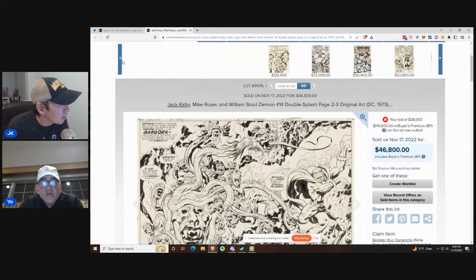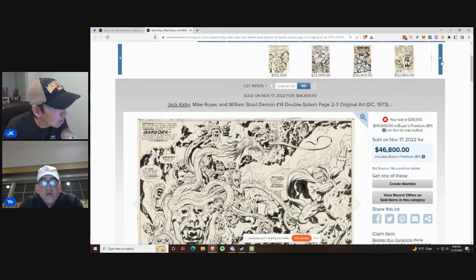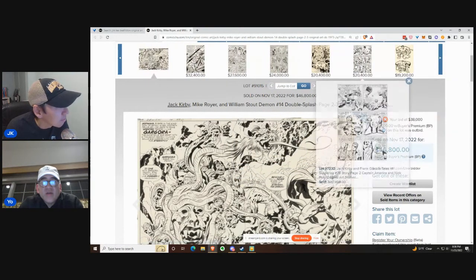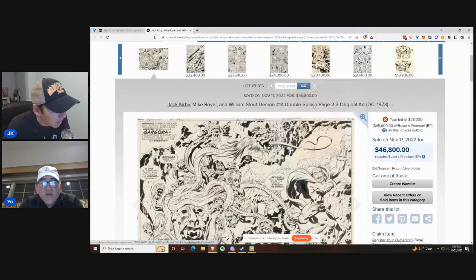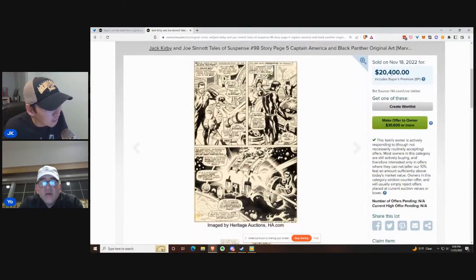I don't think the auction was incredible. I guess anything compared to that January auction is going to look very weak by comparison for sure. And this is a page we talked about. Oh yeah, that was a cool page. And 20 grand, beautiful inks. Pretty good deal.